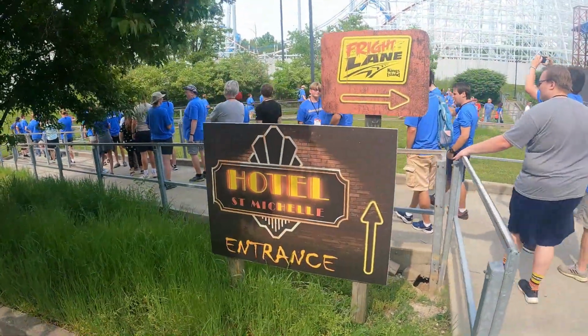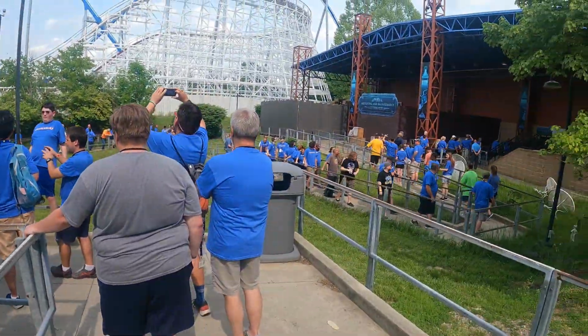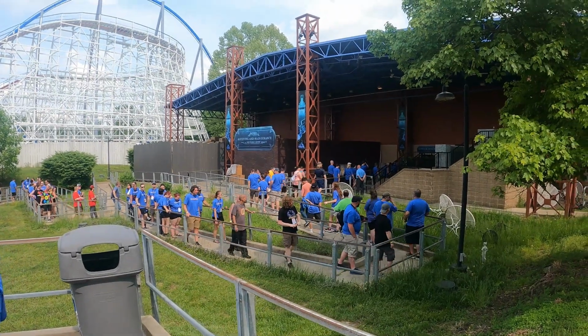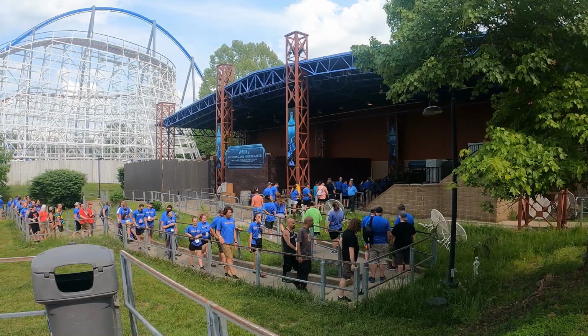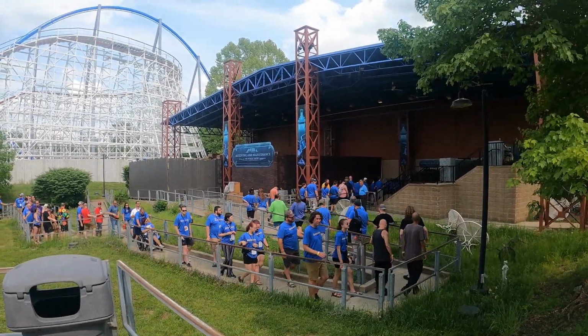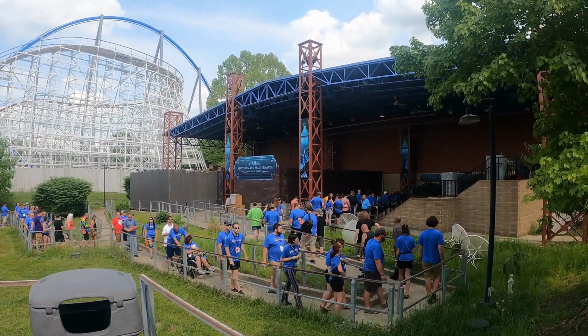Here we are at the Hotel St. Michael entrance. Right over here, we're going to go on a behind-the-scenes lights-on tour of this haunted attraction. Again, this attraction is only open during Halloween weekends, or the Halloween event that they have here through September and October. So let's go check out inside with the lights on.